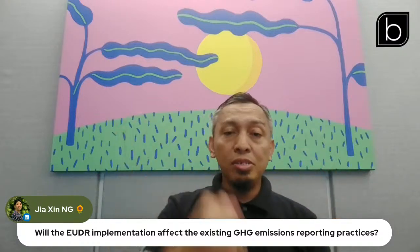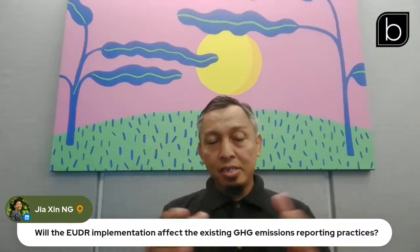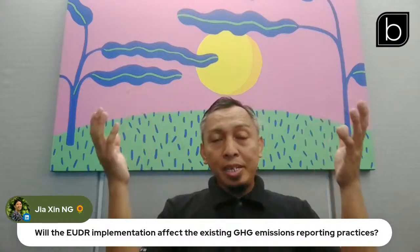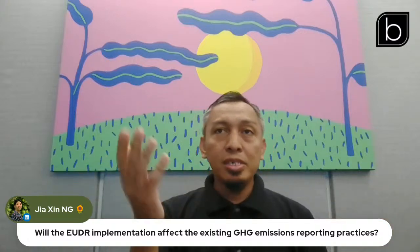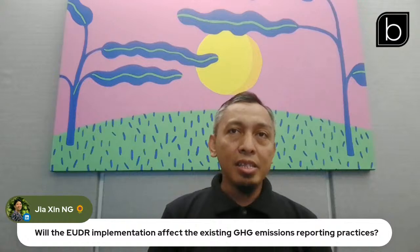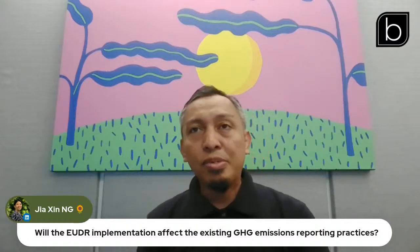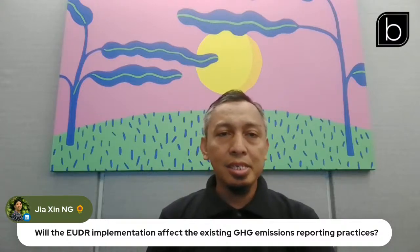Those actually help in further reducing your GHG emissions, in the sense that if you have a certain area of conservation, as the trees grow bigger, they can sequester more carbon. So in terms of carbon you emitted versus carbon you actually offset, or negative carbon, I would foresee that this EUDR will affect the existing GHG emission reporting practices. Any more questions, guys?